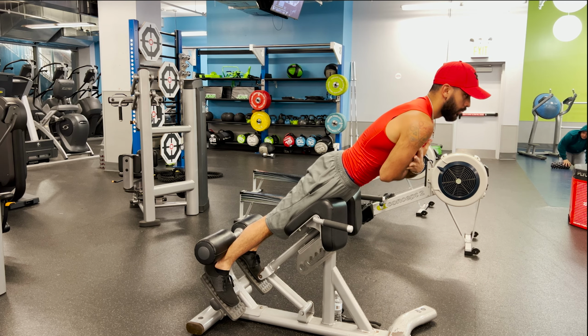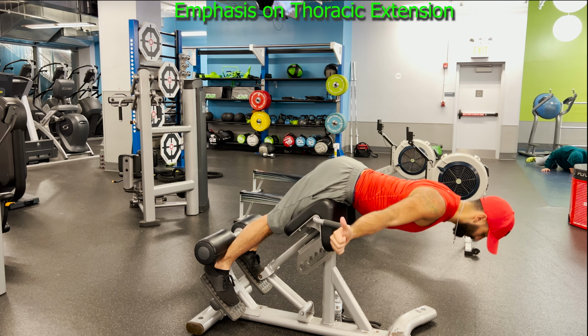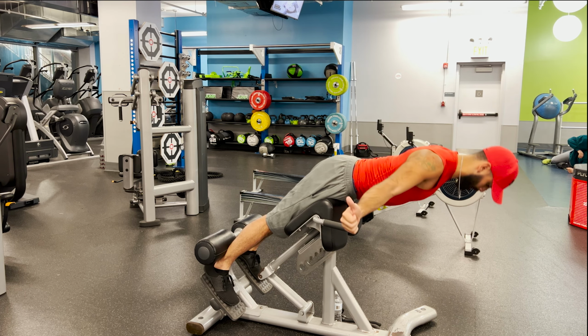It's gonna reverse bad posture. But listen, here's another pro tip. You're gonna externally rotate the shoulders and it'll give you more thoracic extension, or just place a greater emphasis on thoracic extension. Notice how many times I say thoracic extension.